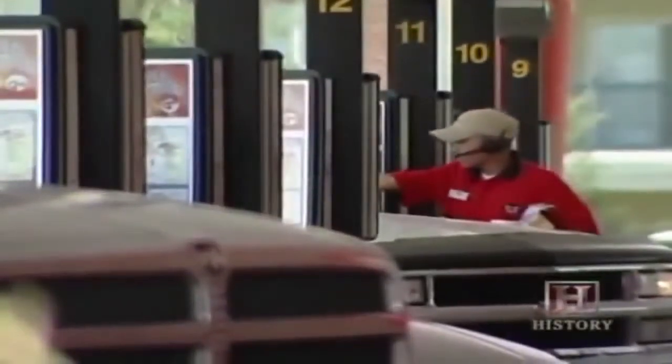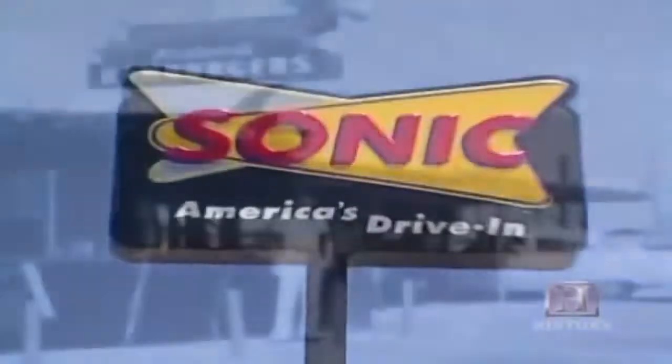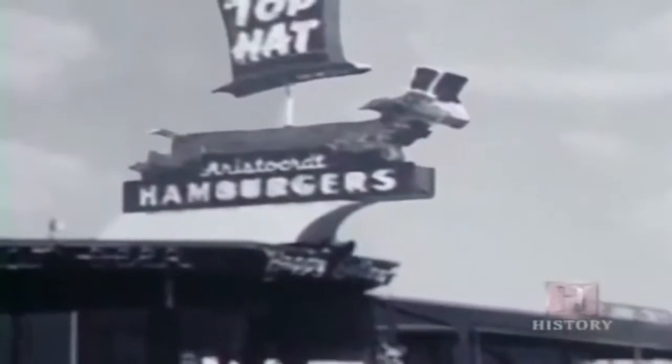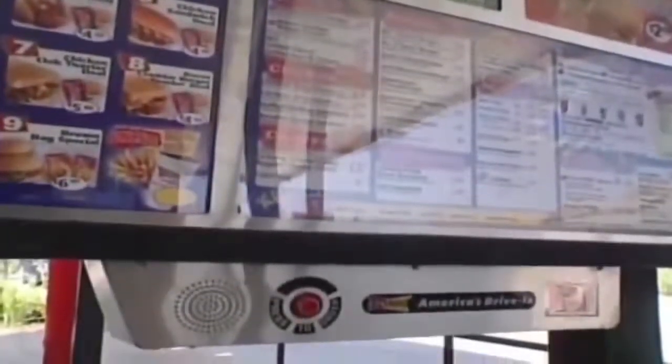While windows continued to rule, one company was teaching the old drive-in dog some new high-tech tricks. Its rapid rise in the market had been called by some the Sonic Boom. Sonic started out as the Top Hat Drive-In during the 1950s. Rather than abandon the car hop concept, Sonic sought to streamline the process, using the same high-tech tools as the other fast food chains.